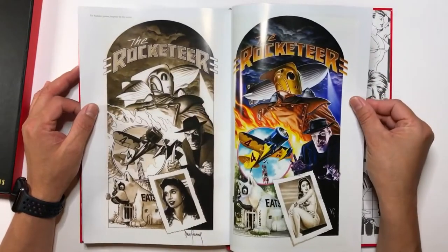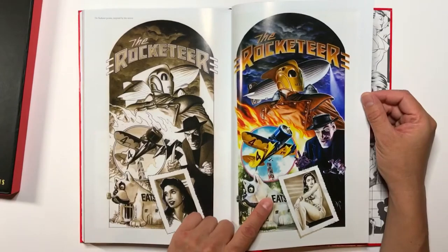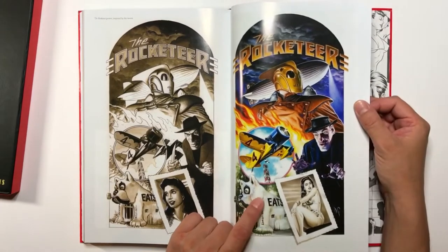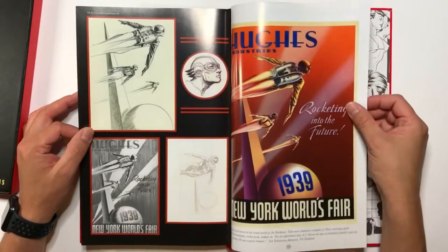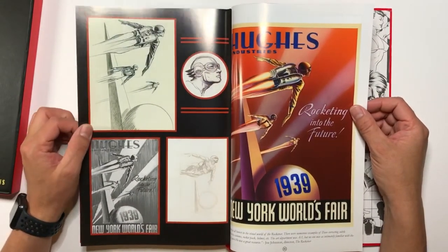Awesome. So I have this poster here. It's a pretty big poster, and I have it signed by Dave Stevens. Really gorgeous poster. Unfortunately, I don't have it up and framed. I don't have any room for it right now.